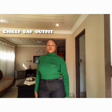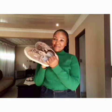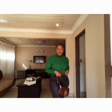This one we're gonna call the chilly day outfit look. This is where you literally look out for the cloudy weather but still want to enjoy the spring slash summer days. So to go with this look, I put on my Superga sneakers, which I got from a Superga outlet in Adrian Mall, and it goes well with this brown bag I purchased from China Mall. I absolutely love this look.